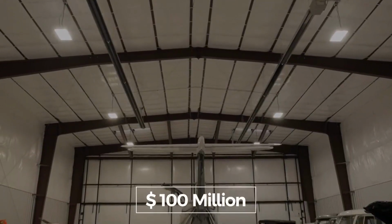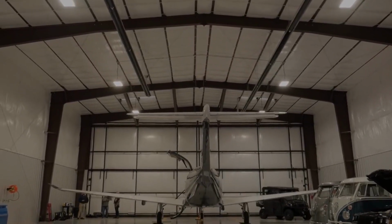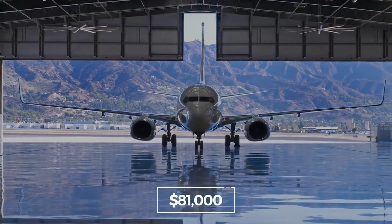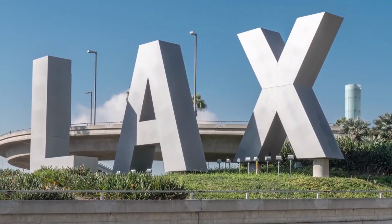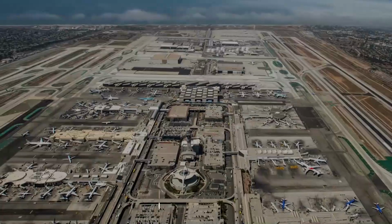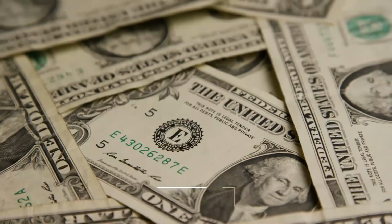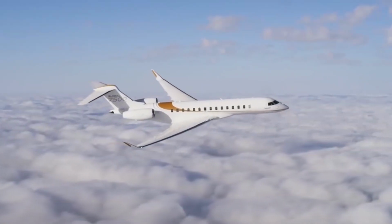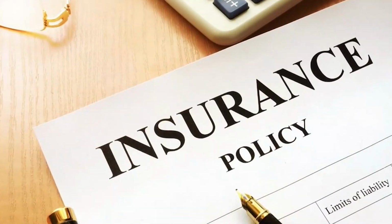After all, if you've spent $100 million on your plane, chances are you're not going to want it sitting out in the rain. On average, hangar fees land around $81,000 per year. If you want your plane parked and ready to go at a hop-in airport like LAX, they charge up to $12,000 per month, adding up to a staggering $144,000 per year.